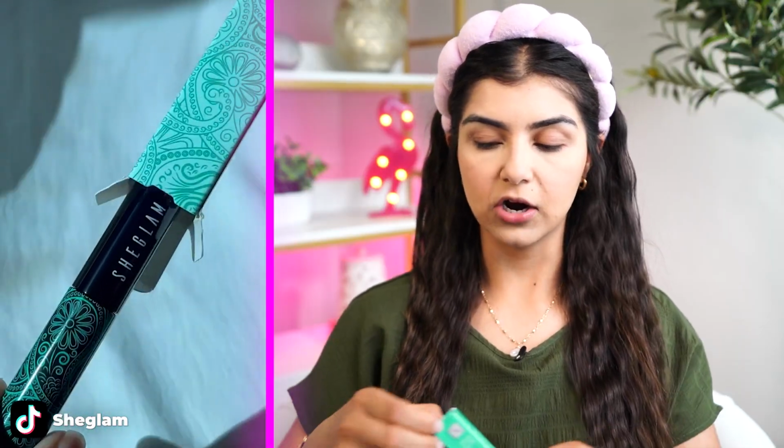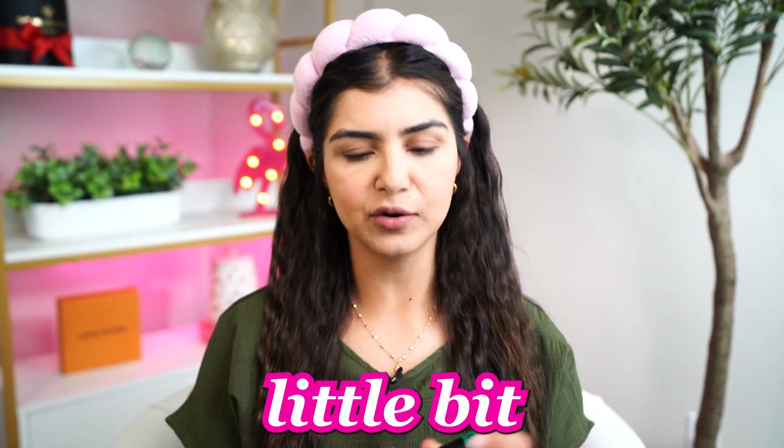So next we have the all-in-one mascara. My first thought was I'm not a big fan of waterproof mascara, but I could not find just a regular mascara, so we're going to give it a shot. I do like that it's double-ended. I think that's an awesome feature because if you're going through mascara so fast, it gets a little bit annoying.